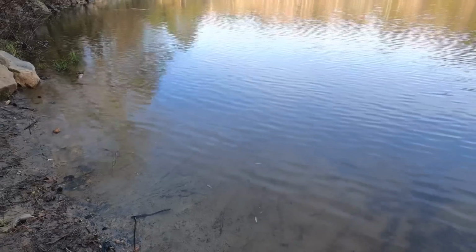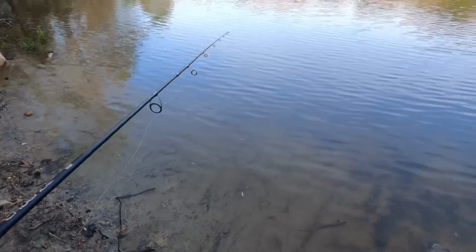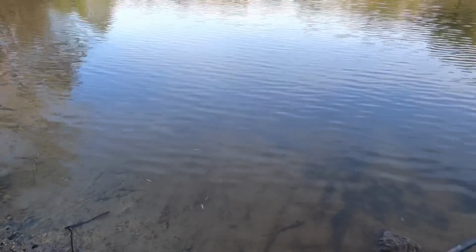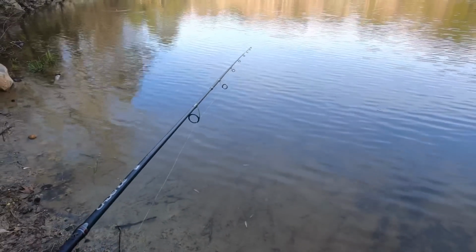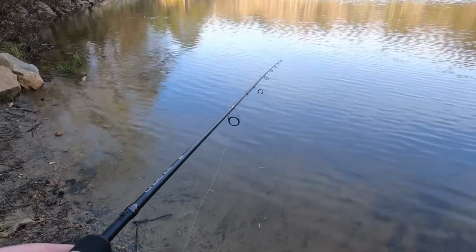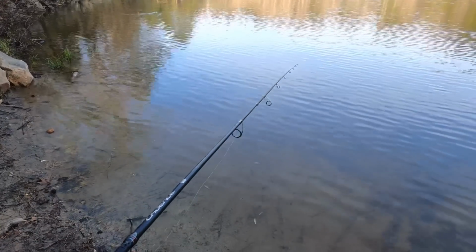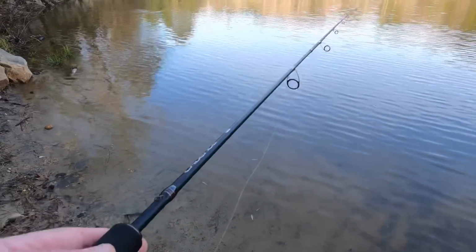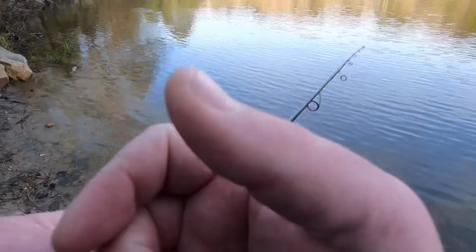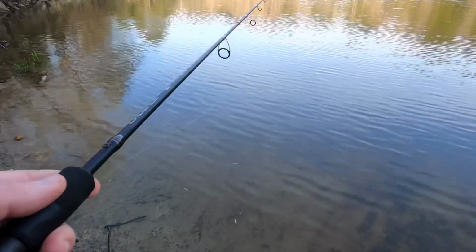All right, y'all, this is it. Last one right here, because I do have to go. This time of year, that's the benefit of having that boat in the water. You can get down there and work that whole shoreline. You ain't scared of snakes, but your boy ain't going down there. Not happening.